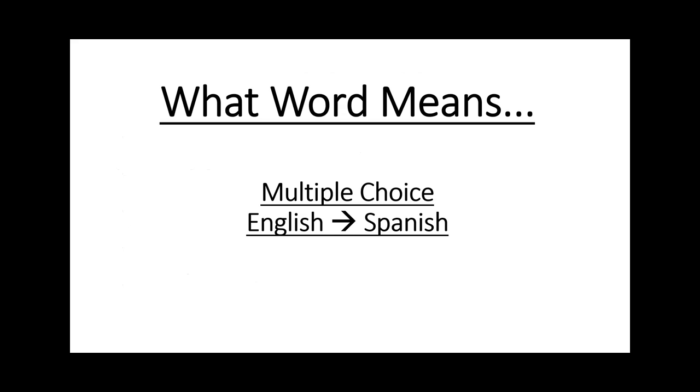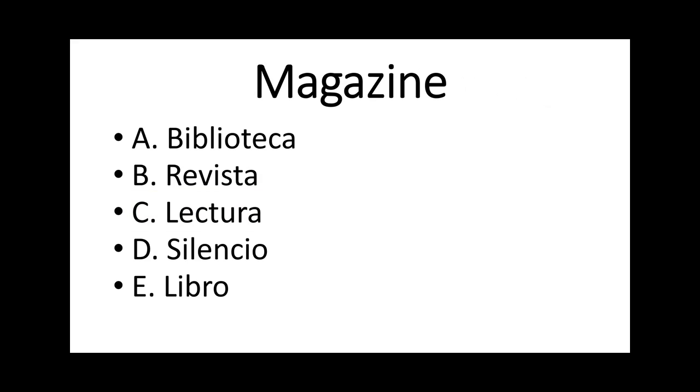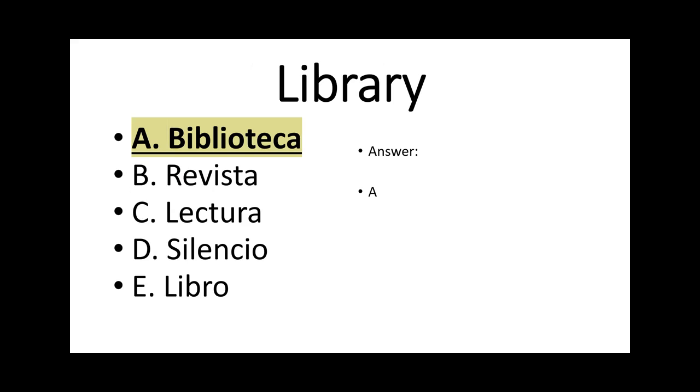Okay, now let's reverse the order of the multiple choice questions, and I'll give you the English word, and you try to identify the Spanish word. So what word means book? Libro. What word means silence in Spanish? Silencio. How do you say the reading as a noun in Spanish? Lectura. How do you say magazine in Spanish? Revista. What's the Spanish word for library? Biblioteca. And do you remember the Spanglish word for library? Librería.